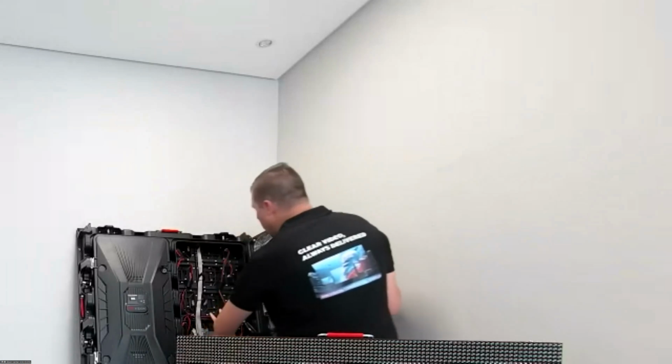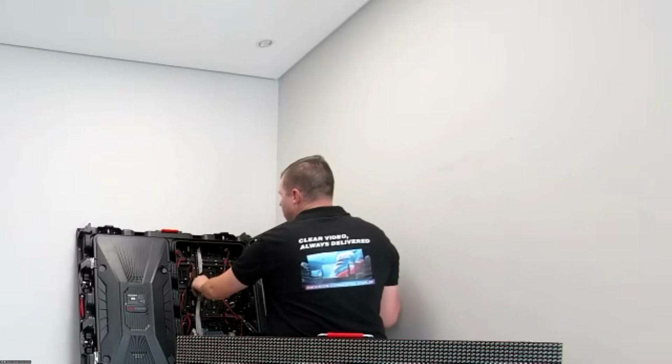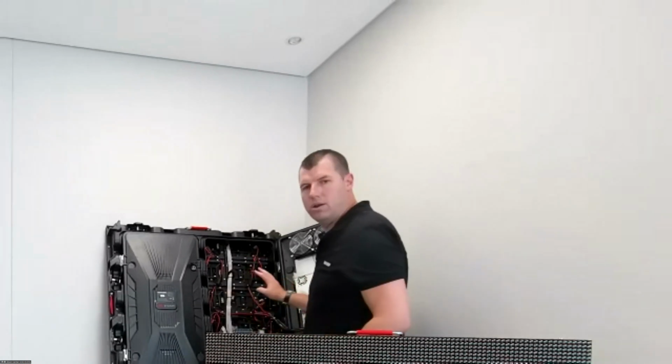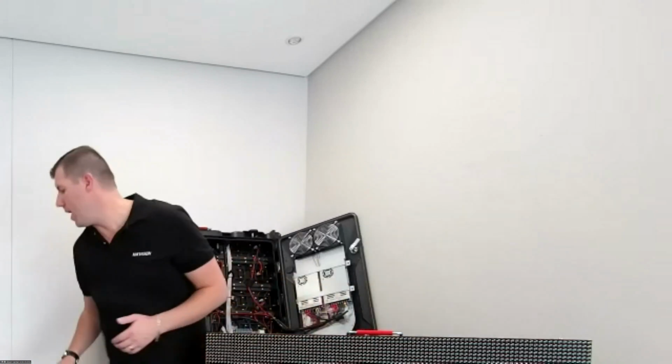And then you've got your main control unit for your wiring itself, for your looping, and then your data cables itself. I know you can't see that close, but I'm hoping that you can see a little bit.